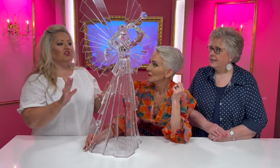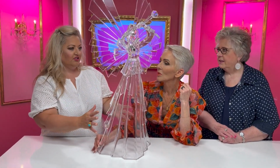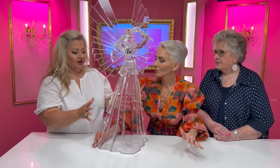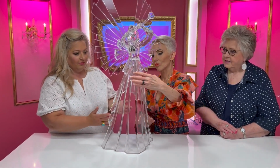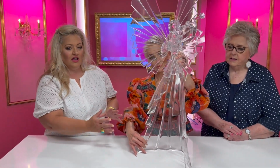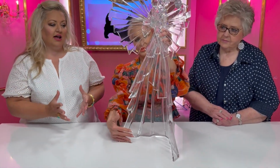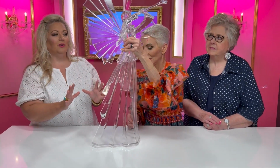We've seen this angel every once in a while on the market, but her face will be frosted or the skirt's frosted, and she's shorter. But what's so great about having this in clear acrylic is that if you wanted to, you could put some faux candles underneath her and have her glowing, or a light or anything like that. You could even put a nativity on the other side. So there are so many options with her.